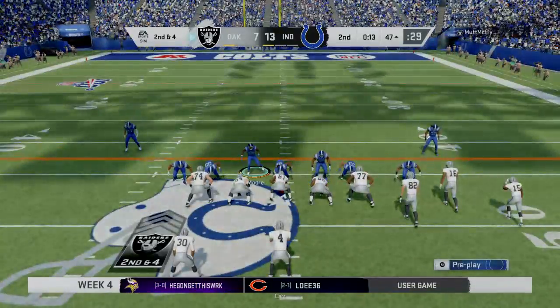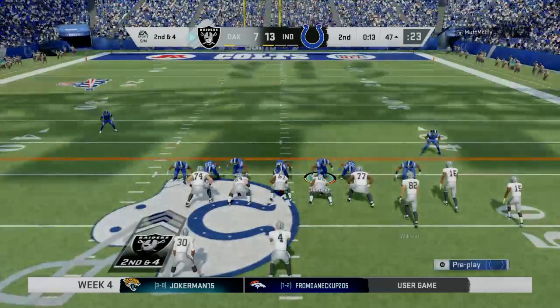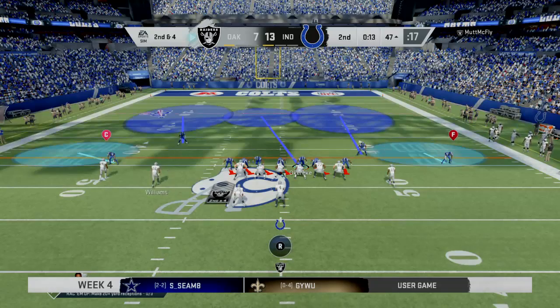Hey, Rich Green. Oh, shit. You get the first, but you ain't gonna score.